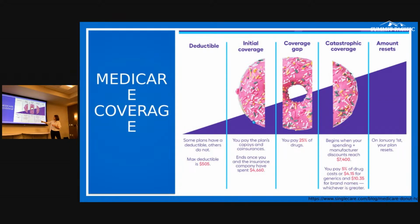Once you get to $4,660, you will drop into the coverage gap, the donut hole. And that's basically Medicare saying, okay, we've paid enough, we can't pay anymore for a little while, or we can't pay as much. So then you're responsible for 25% of the drug cost. So if you're on a brand name med, like one of the newer blood thinners, that could be like $120 a month-ish, 25% of the cost.